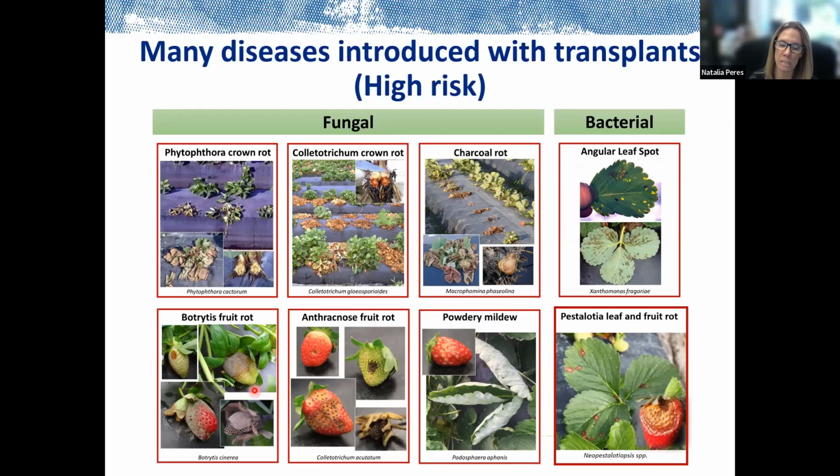And the fruit and foliar diseases like botrytis fruit rot caused by Botrytis cinerea, anthracnose fruit rot caused by Colletotrichum acutatum, powdery mildew, and more recently we're having issues with Pestalotia leaf spot and fruit rot caused by what we think might be a new species of Neopestalotiopsis.